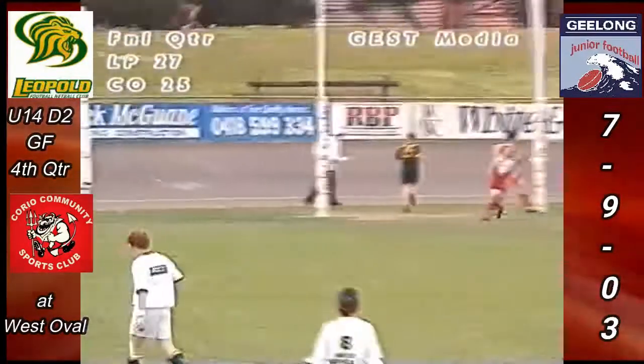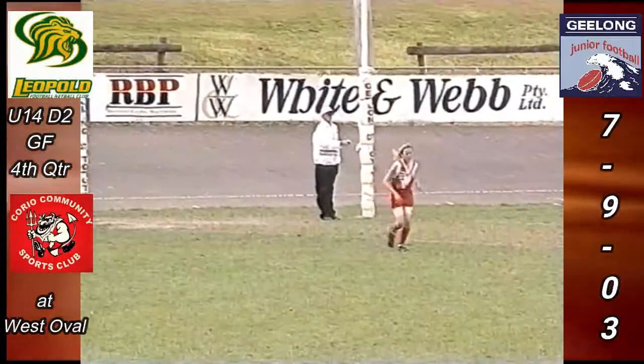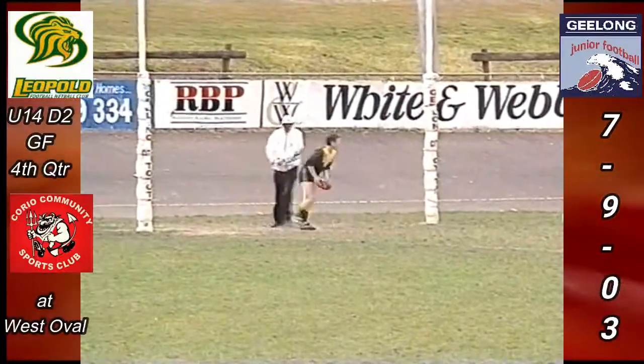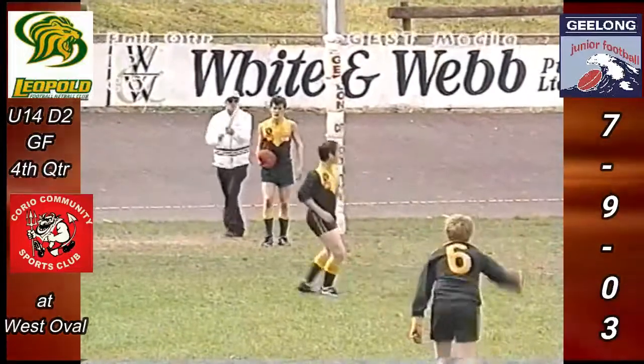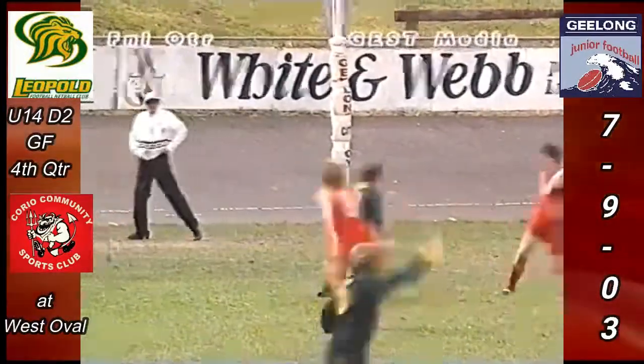Here's a go. Comes in and kicks. It's a goal. No, it's one behind. So another behind this time, kicked by Corio, and it's only 1 point the difference. Suddenly, Corio are right back in it. And I tell you what, this could come down right to the wire. There'd only be within 5 minutes left.